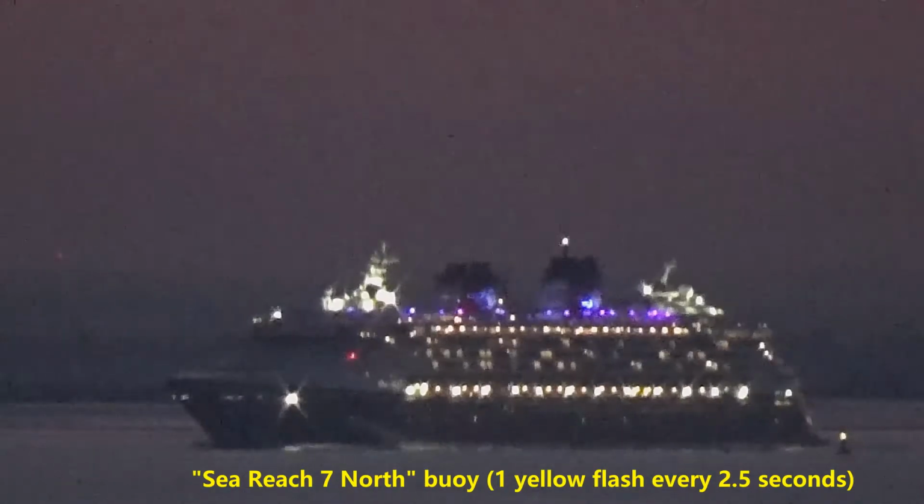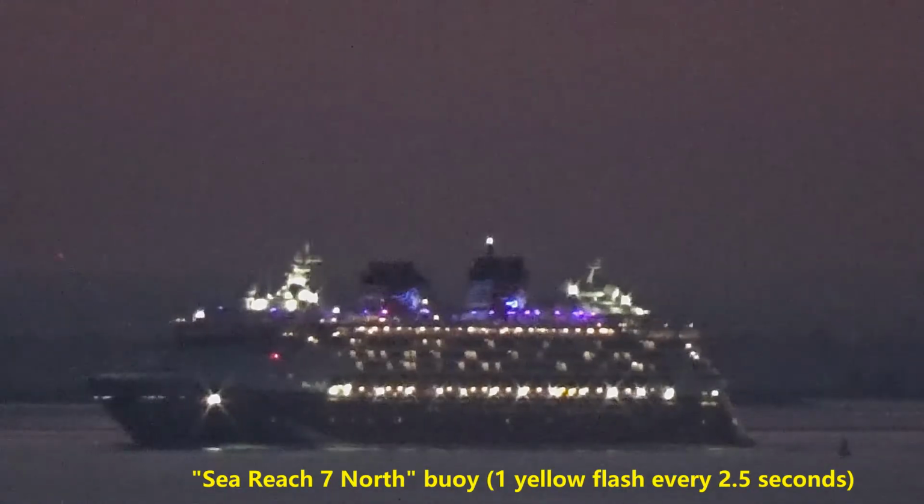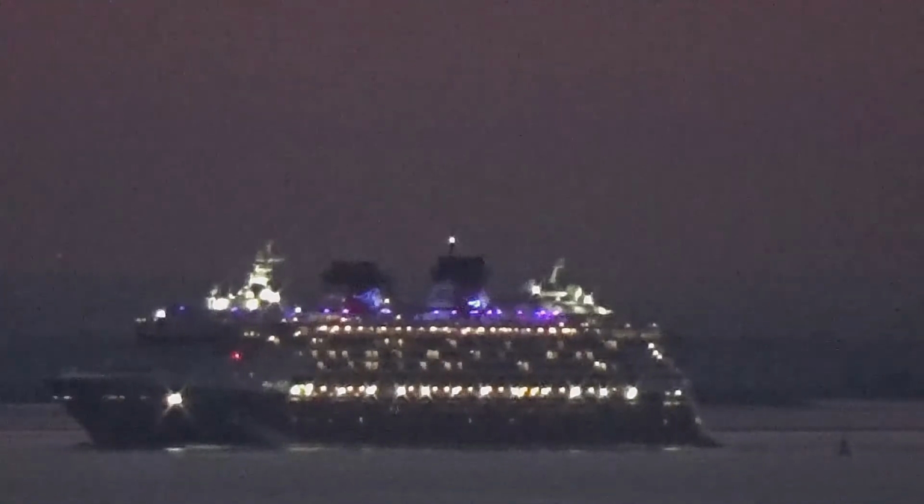Here you can see the Sea Reach 7 North buoy, which gives one yellow flash every 2.5 seconds. Every Sea Reach North buoy has a corresponding South buoy, and here you can see the Sea Reach 7 South buoy, which gives one red flash every 2.5 seconds.